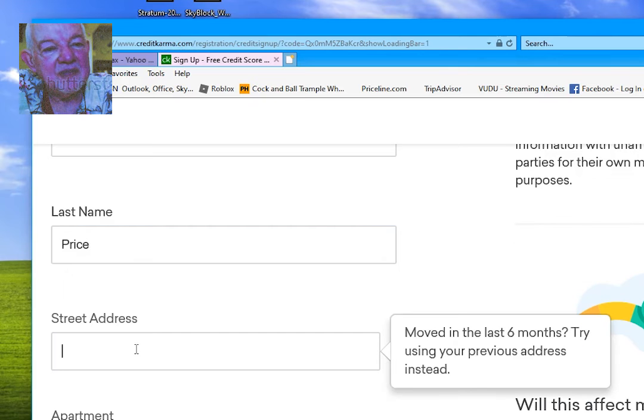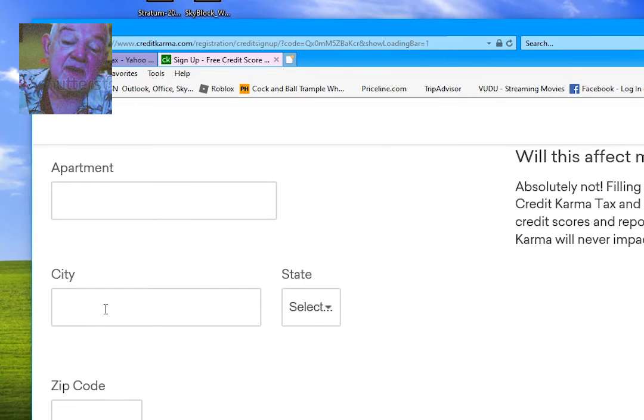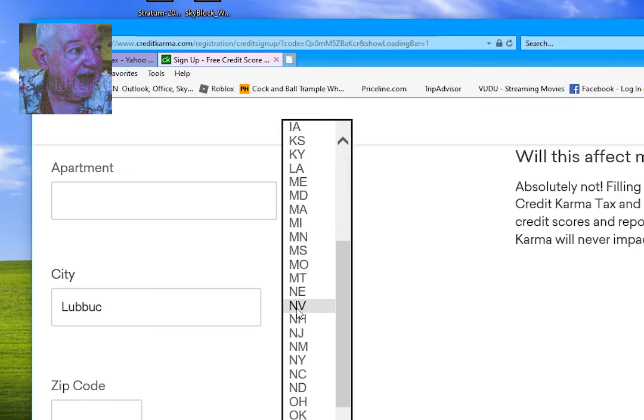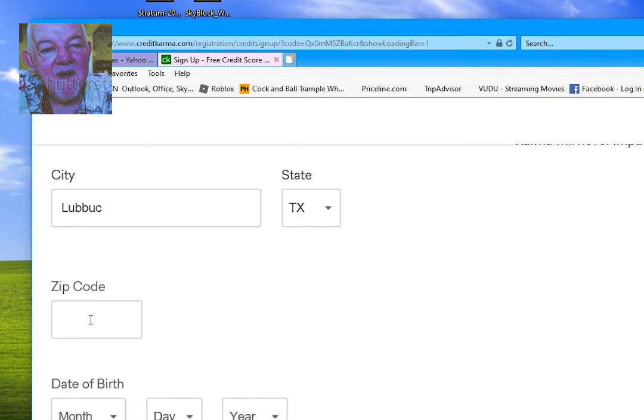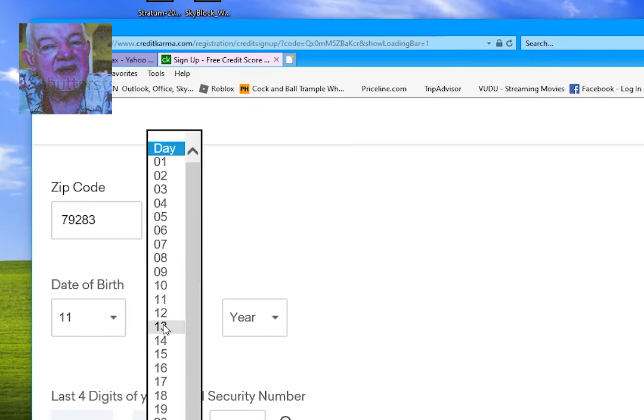Go ahead and type in my address. Sorry, we got a glitch on the computer. Okay, see. Right to Lubbock, in the great state of Texas. 2, 8, 3. Date of birth. Here. November 13th.